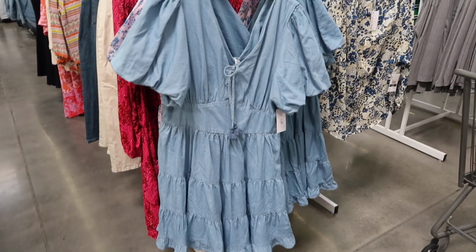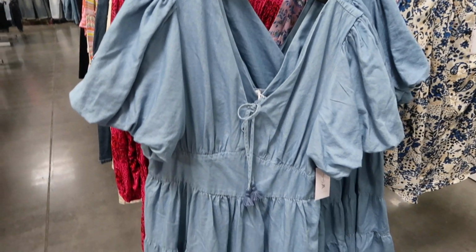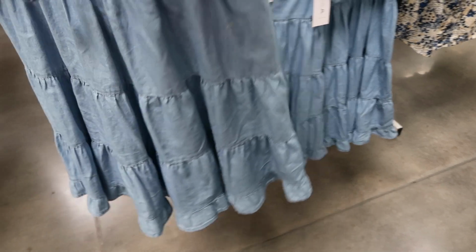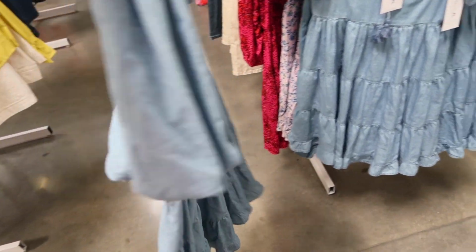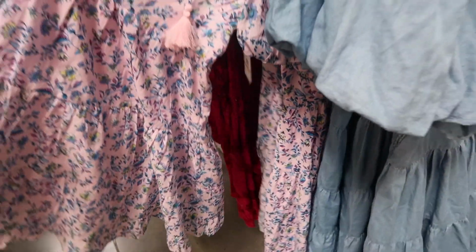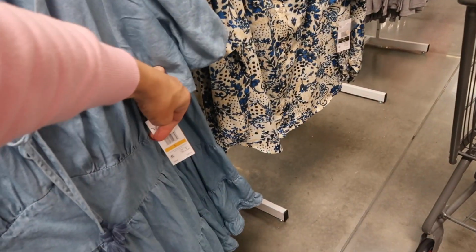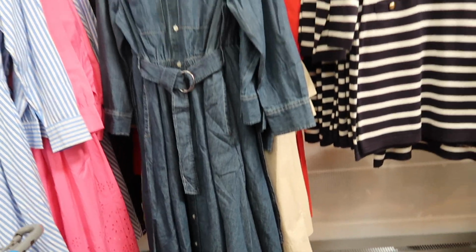First up is this dress from Jessica Simpson. It has that plunging V neckline, the little tie detail, balloon sleeve, tiers all the way down. It's a nice shorter length, and then it has this smocking in the back, and it also comes in the purple print. How pretty. And they are going to be $38.